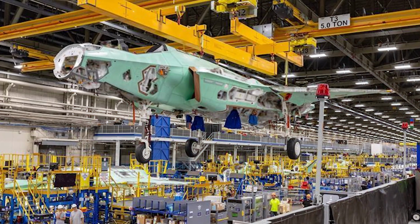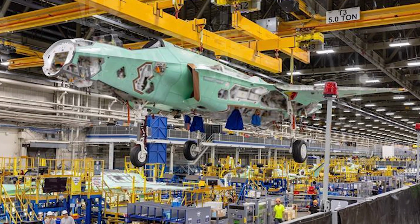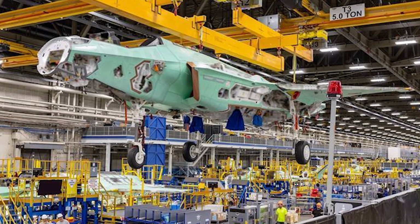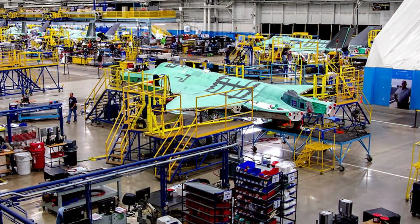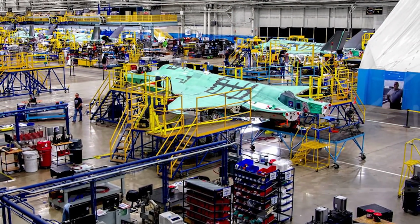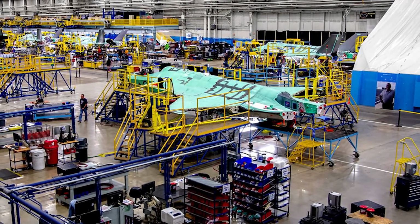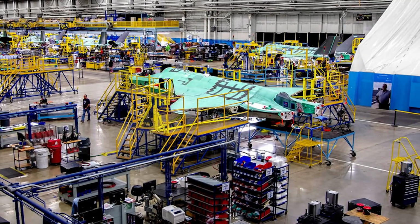In the early years of the F-35's development, there were significant delays. These delays weren't just a few months, they stretched for years. From 2006 to 2020, the program was delayed multiple times, and the aircraft underwent countless revisions. The main reason? The ambition of the F-35.